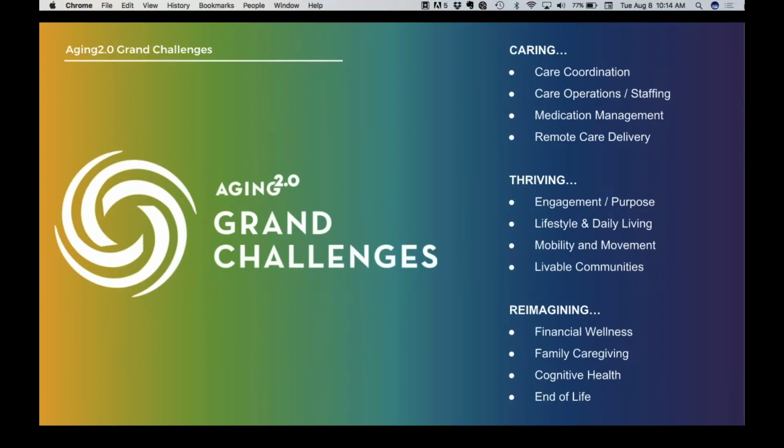Care operations relate to the mechanics of how the systems work, how staffing is done to be more effective, and how we can improve medication management, which is one of the biggest concerns of people both living independently and also in communities. And then remote care delivery, how to take best advantage of the new technologies that make it easier for people to connect. For example, we're seeing quite a few technologies around rehab using three-dimensional sensors to allow people to know if they're doing the moves in the right way according to their rehab plan.